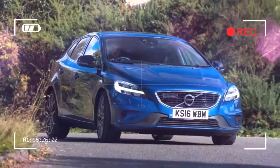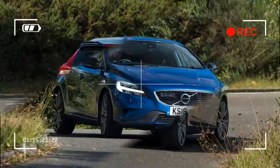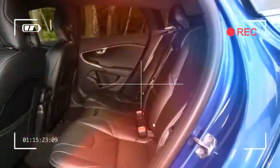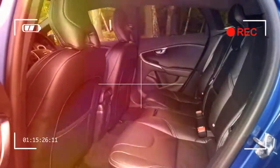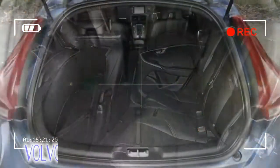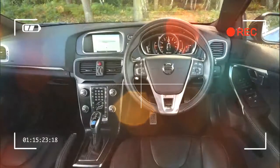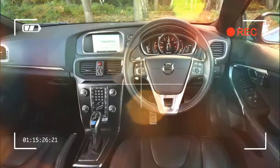On our Design Pro test car, which in T5 guise is only available with Volvo's 8-speed automatic gearbox, the upgrades lift the car's list price to an eye-watering £37,110. That's more expensive than any current front-wheel drive hot hatch, and puts it within spitting distance of four-wheel drive rivals like the Mercedes-AMG A45.